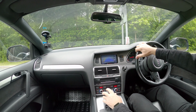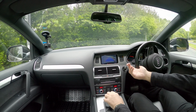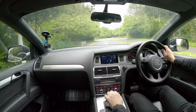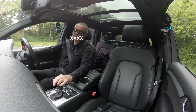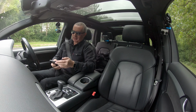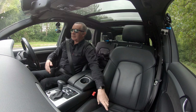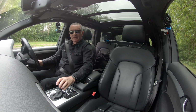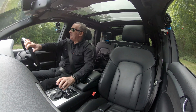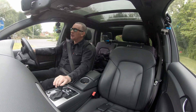You've got reversing camera there. Easy enough to do. So it's got the 5... Right, now I've knocked that phone call off. Yeah, it's got the 5 triple spoke alloys. As I say, those will be refurbished.